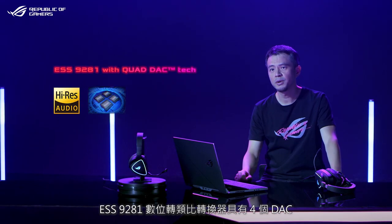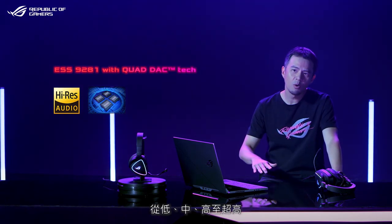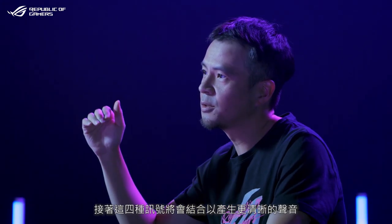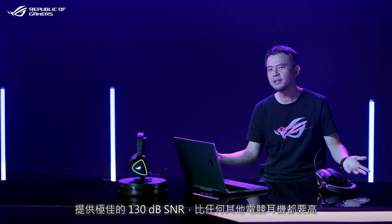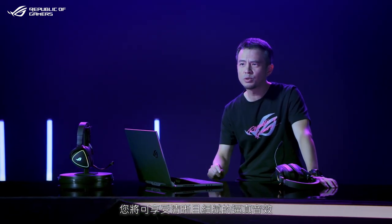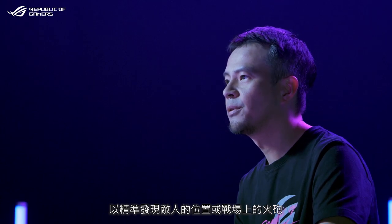The ESS 9281 digital-to-analog converter features four DACs that devote processing power to a subset of audible frequencies: lows, mids, highs, to ultra-highs. The four signals are then combined to produce clearer sound with an impressive 130 decibel SNR, higher than any other gaming headset. And you'll enjoy crisp and detailed true-to-life audio, so you can precisely pinpoint enemy locations or gunfire in the battlefield.